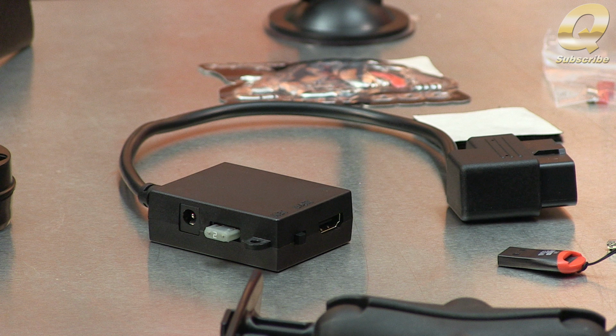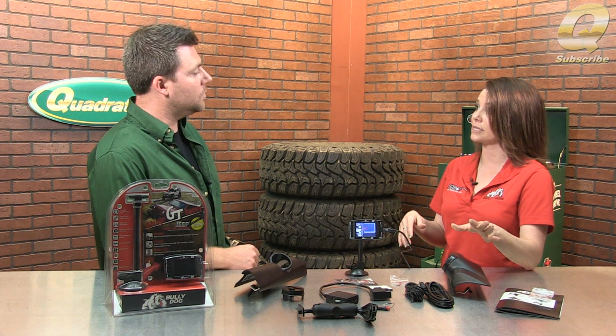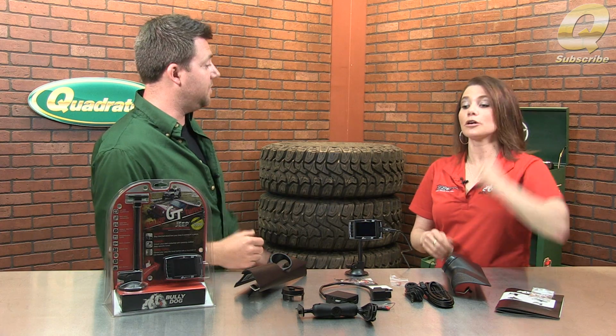For the guys that want to just set it up and drive it, say they're not going out into the countryside or up into the mountains to do those things, and they just want to program them and call it good, that's fine. They can program it, they can remove this, they can put it in their glove compartment, and off they go. It does not have to stay plugged in unless they want it to, or unless they want to access the features. So you can use it for just the tune to get some performance out of the Jeep, or you can use it to access all these extra features.